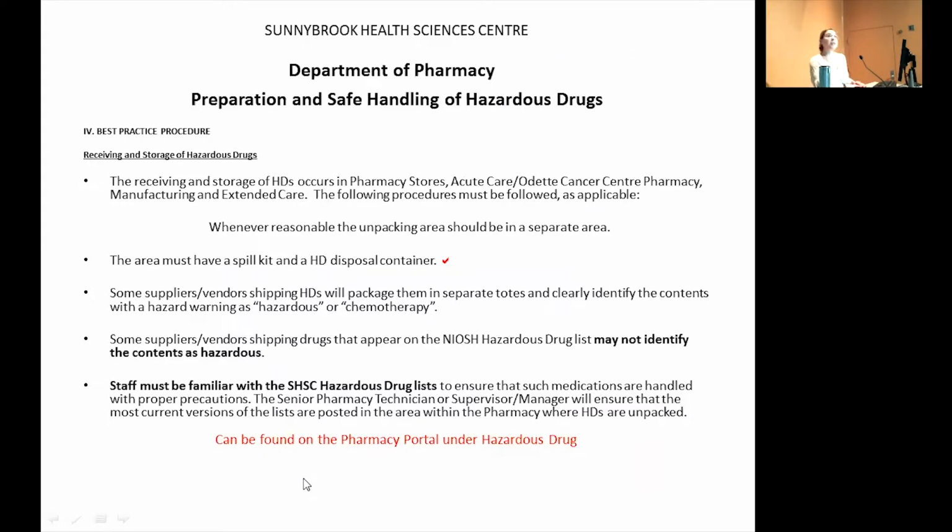Again, from our policy for safe handling, there is a section called best practice procedures that I just wanted to read to everyone. The receiving and storage of hazardous drugs occurs in pharmacy stores, acute care, the Odette Cancer Centre, manufacturing, and extended care. The following procedures must be followed as applicable. Whenever reasonable, the unpacking area should be in a separate area. The areas must all have spill kits and hazardous drug disposal containers. We've actually completed that. All the areas now are equipped with a spill kit. It's usually in a spill kit station that has extra items to help you clean the spill other than what's in the spill kit.